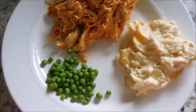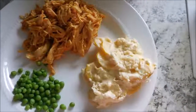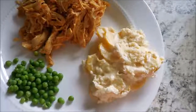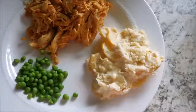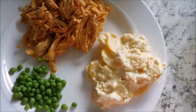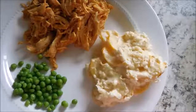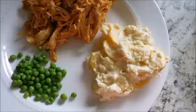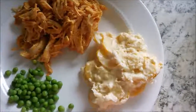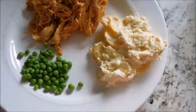We're also having peas. And this right here is my absolute favorite dish, and I've been waiting since last summer, actually last fall, to eat it. It is 3-cheese yellow squash casserole. I couldn't find yellow squash all throughout the winter. It's basically just yellow zucchini, and I couldn't find that all throughout the winter, so I've been waiting to find it. I will leave a link to this recipe down below.